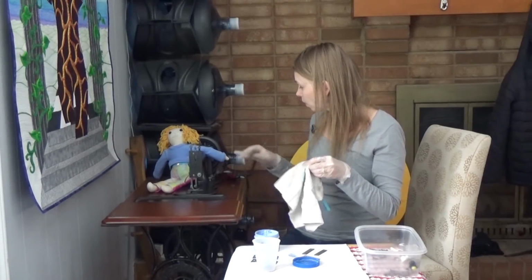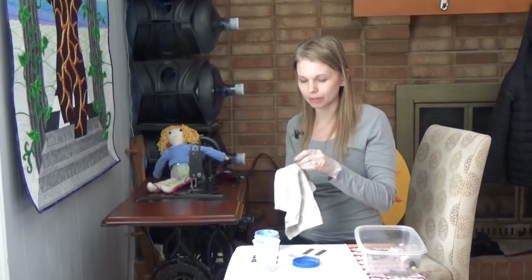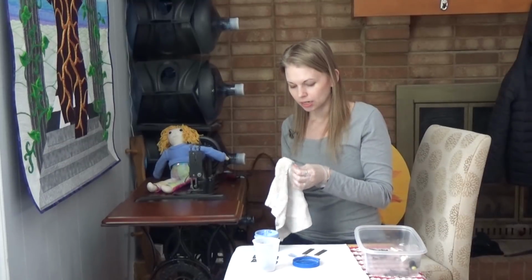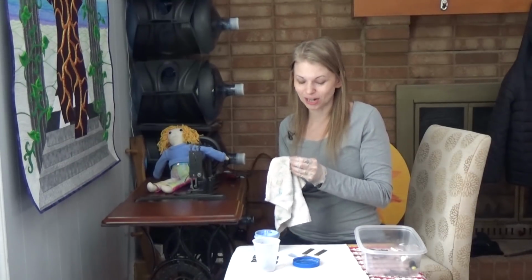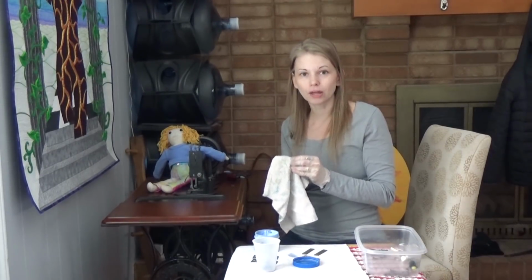Also, the bobbin winder itself is pretty much shot, so I'll need to wind bobbins on my other Singer treadle, which is out in my crafty cottage. So yeah, I don't actually know if it will stitch. That's still a big giant question mark. And if it doesn't stitch, I'm going to pursue other options.